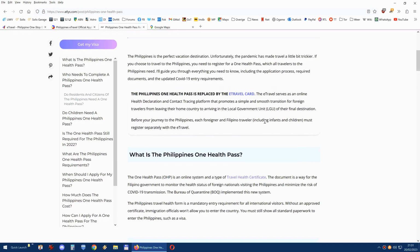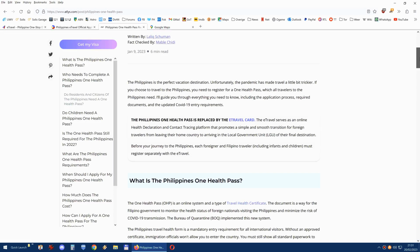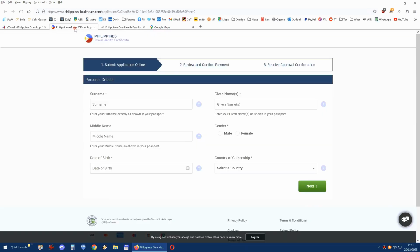The thing is, my wife is a Filipina who is currently staying here in the Netherlands and has to fly back to the Philippines. She was busy on this site, and it looks like a legit site: Philippine Travel Health Certificate, submit application online. So she was filling in this information, and then eventually we came across here, review and confirm payment. Now that's a complete fraud. That is really a fraud. You don't have to pay for an eTravel card.